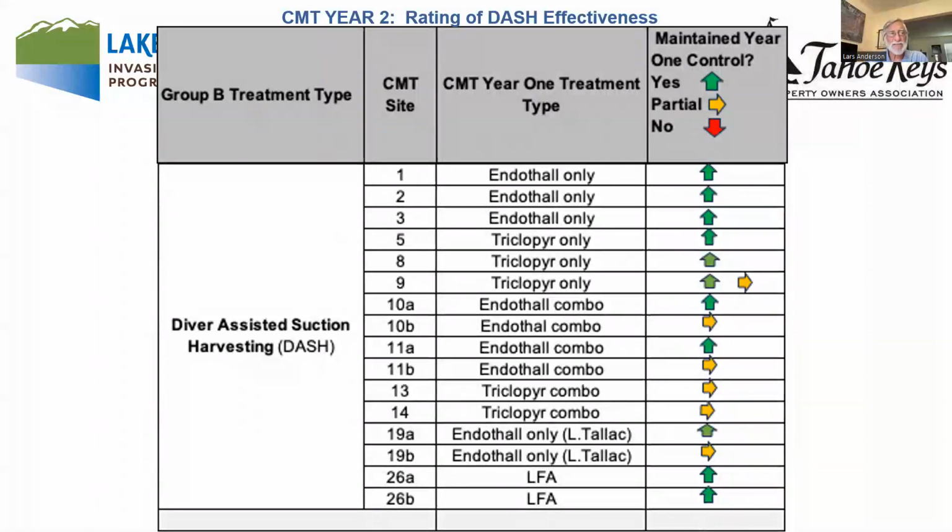For the diver-assisted removal, you see we had pretty much success across the board. Again, some of these areas that are shown in the orange arrows that are horizontal, that was primarily because the coontail moved into these sites after the divers had removed them. The other problem we have with physical removal is because you still have plants growing next to these sites, and they can actually grow into a site that has been removed by the divers over several weeks after they've removed the plants initially.